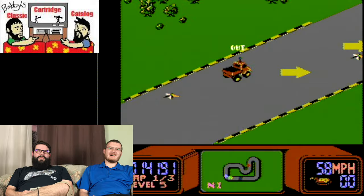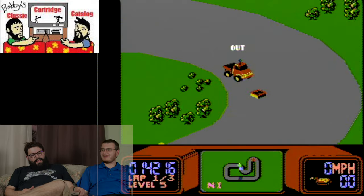But yeah, man, a lot of these old games, fun then, still fun now. It's still fun now. So this has been Bobby's Classic Cartridge Catalog. That's a part of Random Geek Culture in West Virginia. And that's where we are, in West Virginia. Just having fun being geeks.